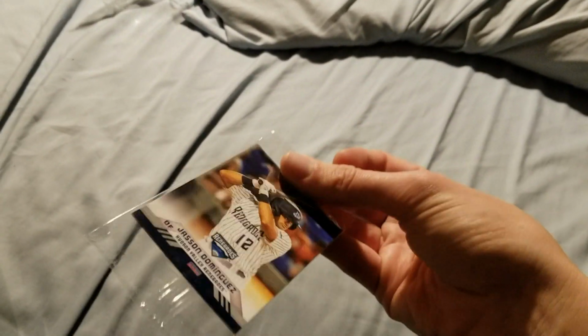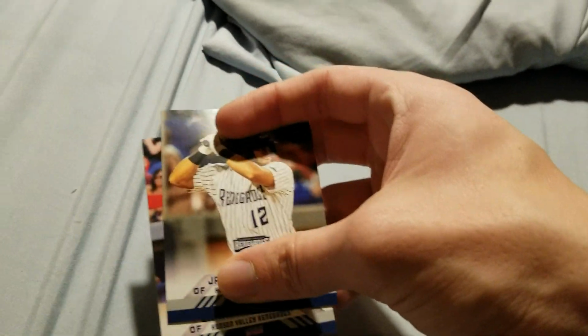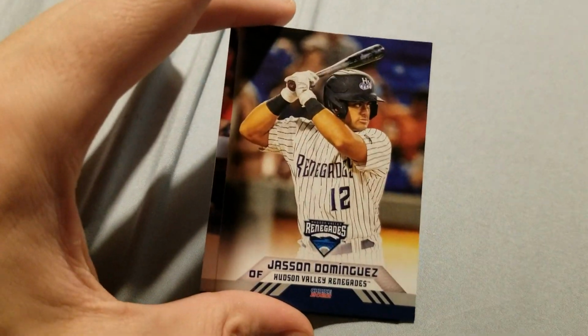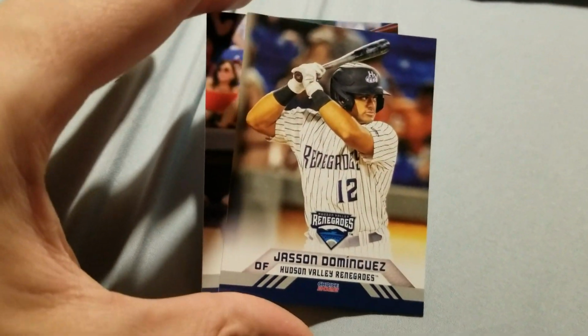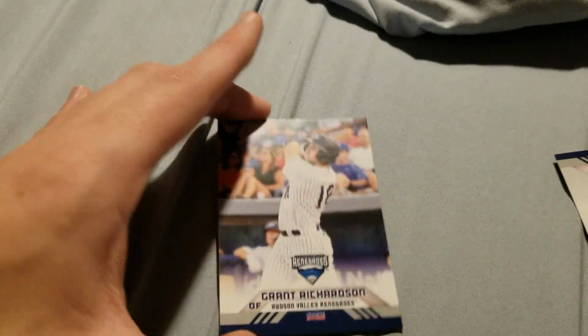Gonna have to pause again to open this small 2-pack, so be right back. All right, and here's these 2. It's significantly harder to open a card pack of 2 just because it's so much thinner. It's hard to rip. So anyway, in this expansion pack, if you want to call it that, we have Jasson Dominguez and we have Grant Richardson.